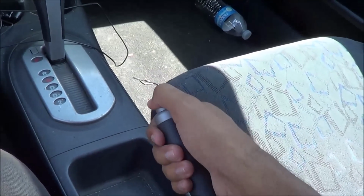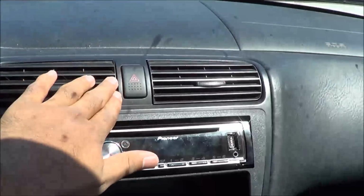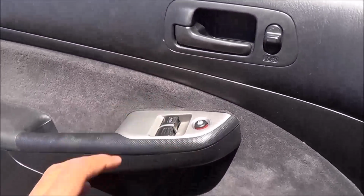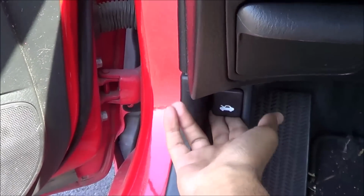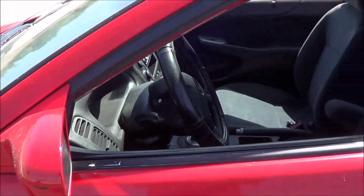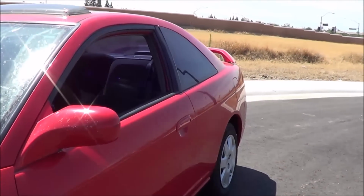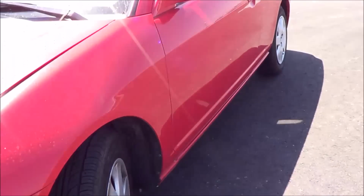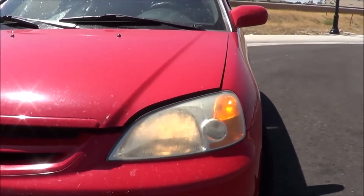And here goes your e-brake right here. And I'm going to go ahead and turn on the lights and the hazards. Automatic driver's side window. Let's go ahead and pop up the hood and check out the engine bay. Overall, I think this generation Civic has aged pretty well. Halogen headlights, of course.